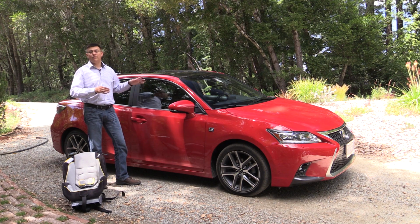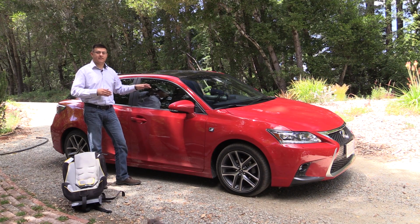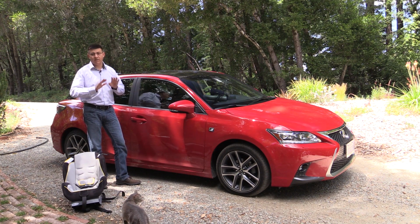This model has been getting me 41.2 miles per gallon during my week of driving. So it's not only the least expensive Lexus in the United States, it's also by far the most efficient.